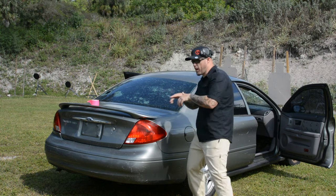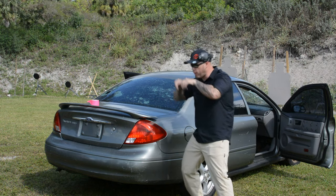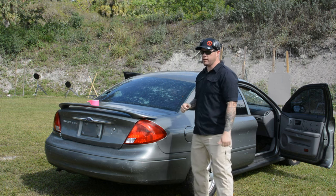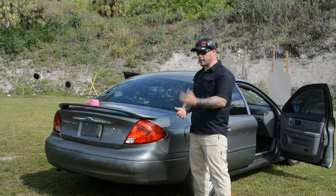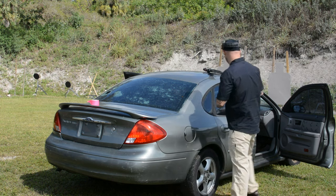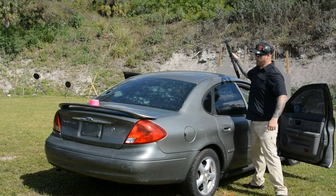Yeah. You have to get down behind the trunk because you've got to fight from the rear of the vehicle and punch out and shoot through this rear glass. Yeah. So do you wanna know what the bullet's gonna do? Is that data you need? Yeah. Let's see what happens. Well, first I'm gonna go ahead and do it with the handgun. And then we'll do it with some rifles.